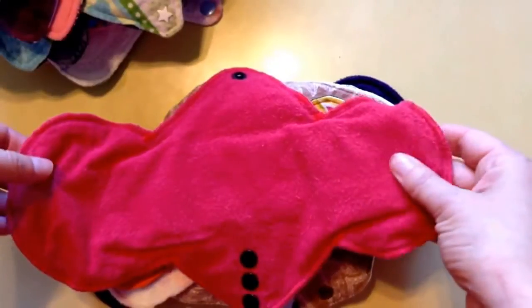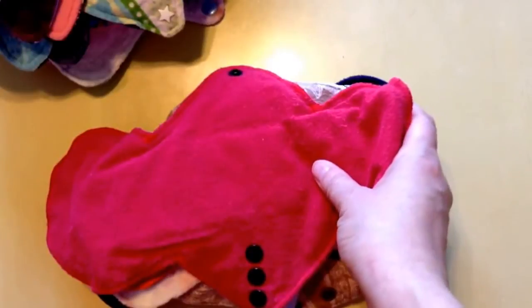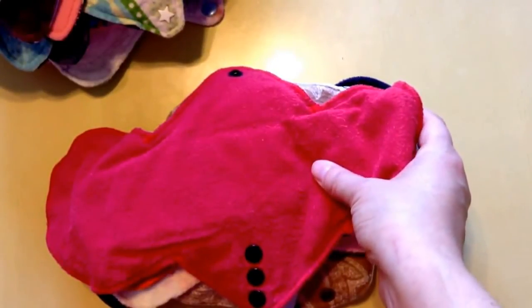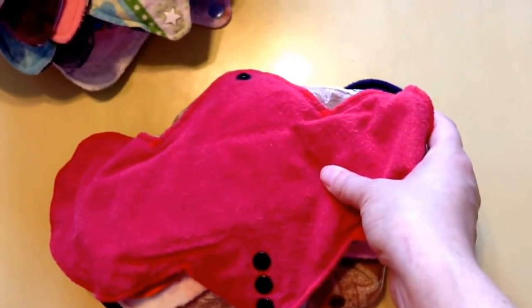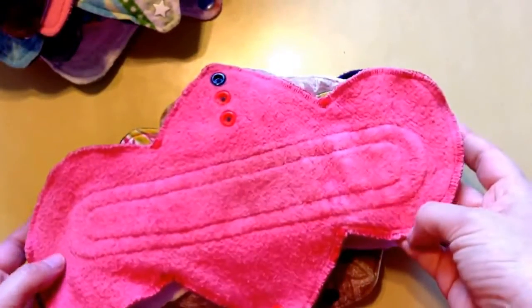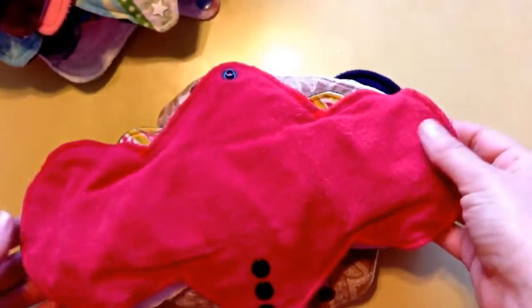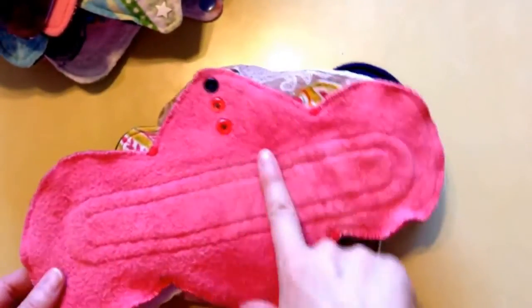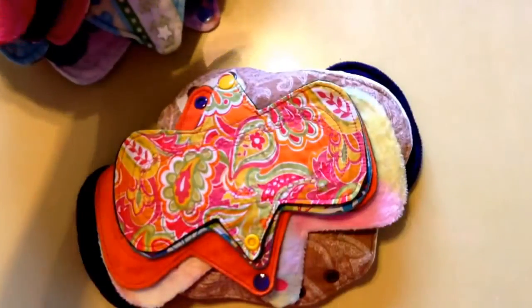Happy Moon pad. What is this fabric? I can't remember. It might be a bamboo flannel. Hemp. That's what it is. It is a hemp. It's this side, actually. Super soft. It has faded tremendously, though, because it used to be almost a red just like that. This is a flannel back, by the way. Super soft, though. I really do like it. I think it's considered a heavy. It's fairly thick. Got PUL in there.